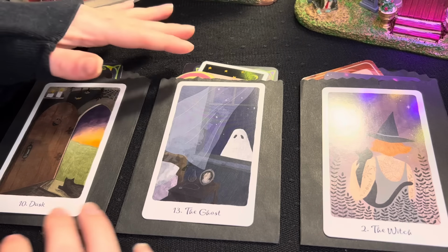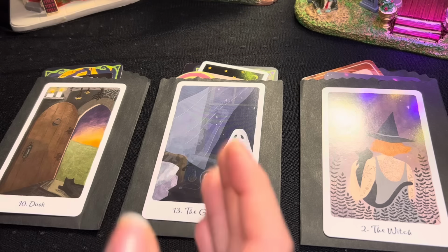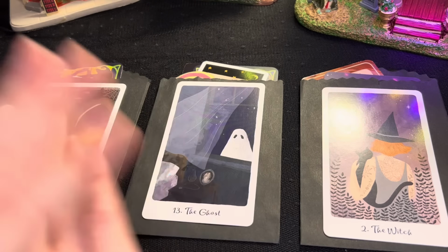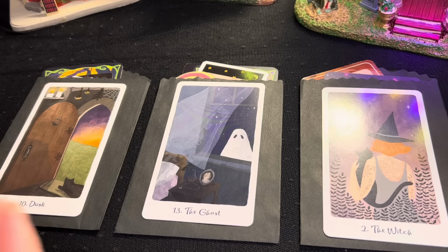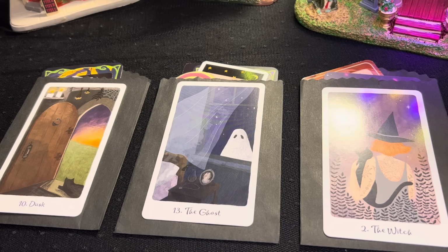So right here, I've just kind of given you a little bit of a sneak peek of some of the cards. I do the same thing when I'm shuffling. I don't show the full cards, but I just sort of show you so you can see what I've shuffled out. Yeah, so I've included that here. I'm just getting ready to post the video. So let's take a nice deep breath together.